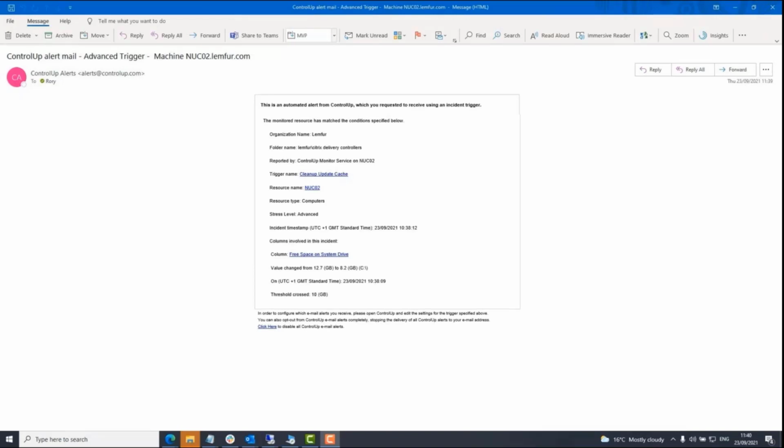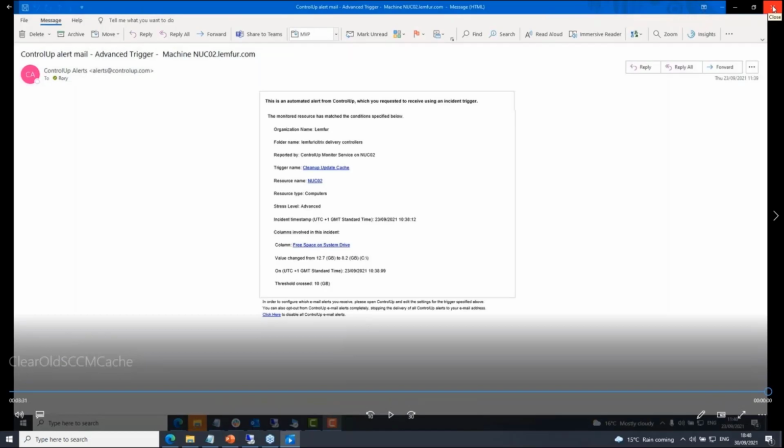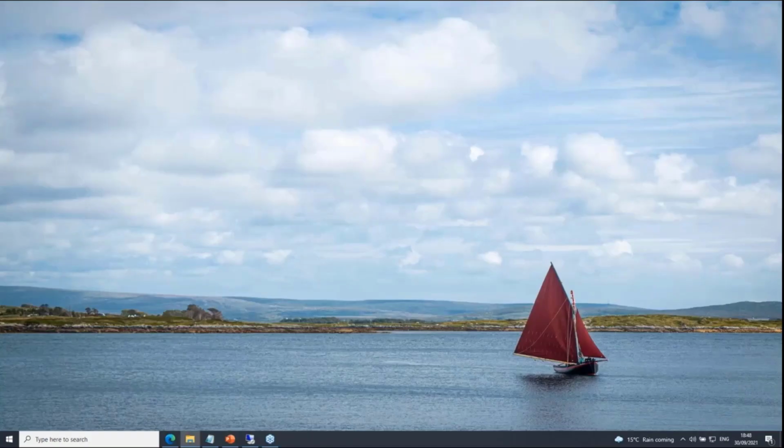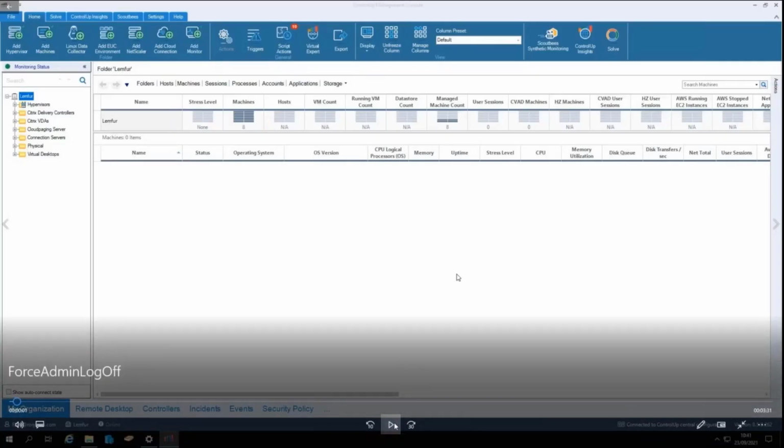But as I was saying, how much it clears is probably going to depend on your organization and what you've got the cache settings, the client settings set for within MECM. But I was seeing an average of about 6.8 or 7 gigs of free disk space being cleared. So a pretty sizable chunk just on clearing Windows updates.